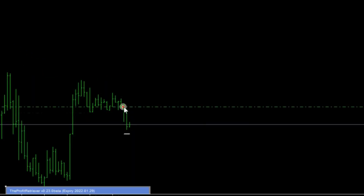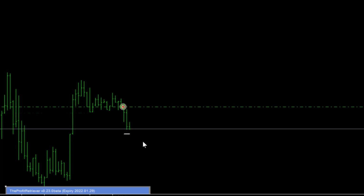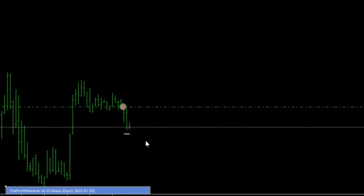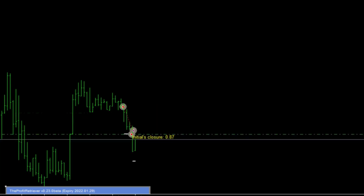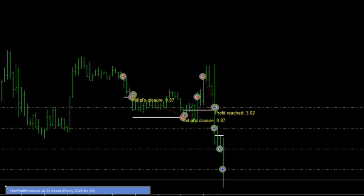There it is. There's the first entry that we saw earlier. And I'm going to accelerate the trading. It might go a little bit fast, but let's see how it goes. And you can then see how this EA trades. You can see it's trading on a tick basis at the moment. And here I'm going to accelerate it. So there we go. There's the initial closure that you saw. I'm going to be moving it a little bit.